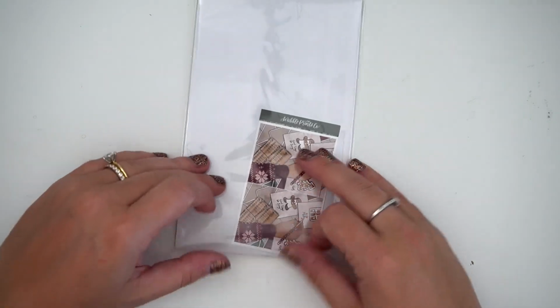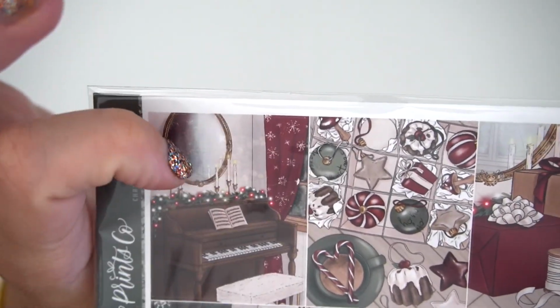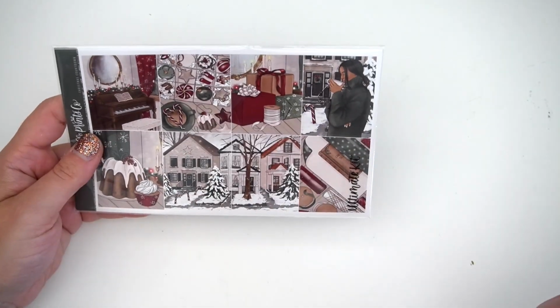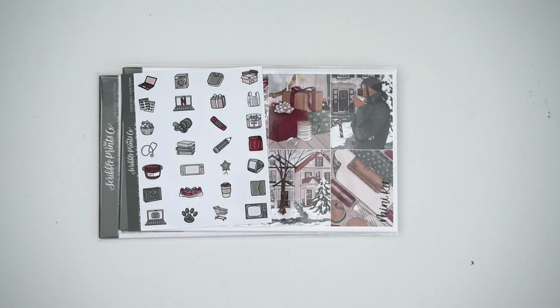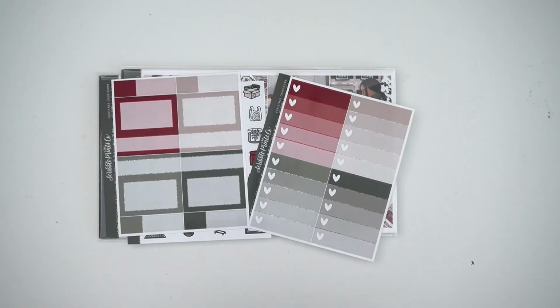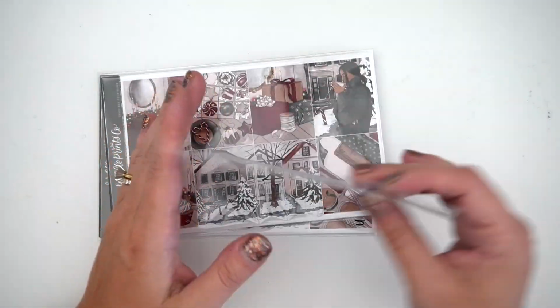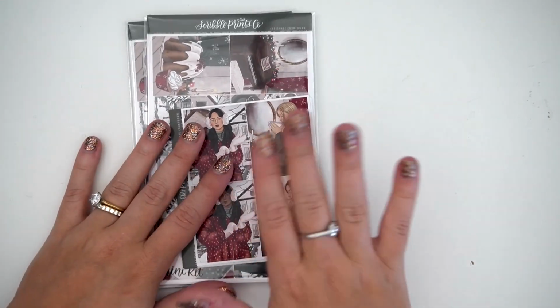I love the one scene. So let me show you a little bit closer up. The scene here, I just really like it. I like the mirror and how you could see the reflection of the curtain. I just think it's really, really pretty. So that is Christmas Countdown. Also comes in a mini kit. There is also, if you want to add on the doodle, as well as the ombre, the labels, the functional, and then there is also fashion options if you want to add those on as well. And that is everything for the releases that I'm going to show you prior to the pop mystery.